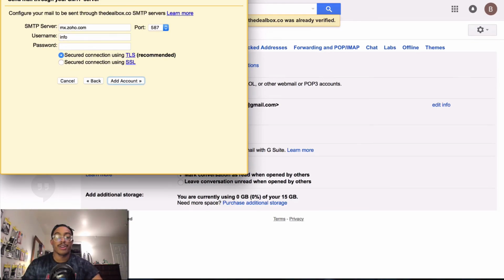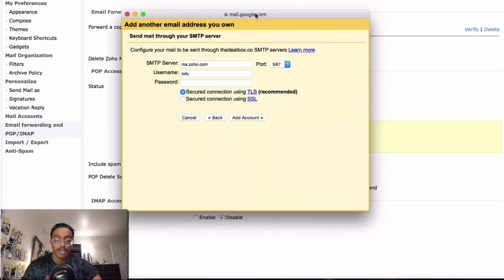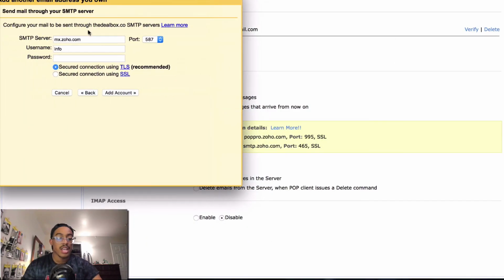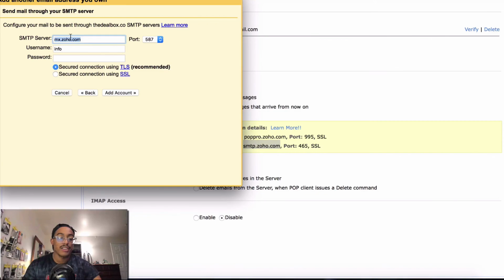And this is the part where we're going to go back to Zoho and see this information here. If we pull this back up, we're going to see that we have to put the SMTP as this. SMTP Zoho. So put that here. And then the username is the same username you used to sign in. Whatever that username is, for me it's info@thedealbox.co, right? And then the password is the same password that you used to sign in for your Zoho.